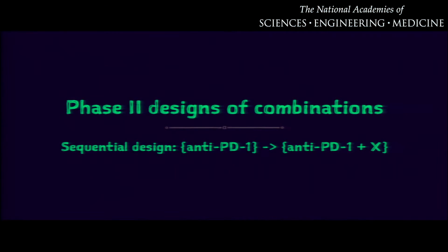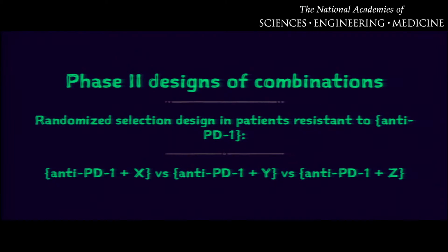Now, I was going to go over just a few phase 2 designs and then mention one phase 3 design. These are not particularly novel, but one obvious one is, for example, you could take a patient who would be a good candidate for an anti-PD-1 checkpoint inhibitor, and if the patient doesn't respond to that, you could treat the patient with that anti-PD-1 plus some immune modulator to see whether you get responses in that context. That's good.